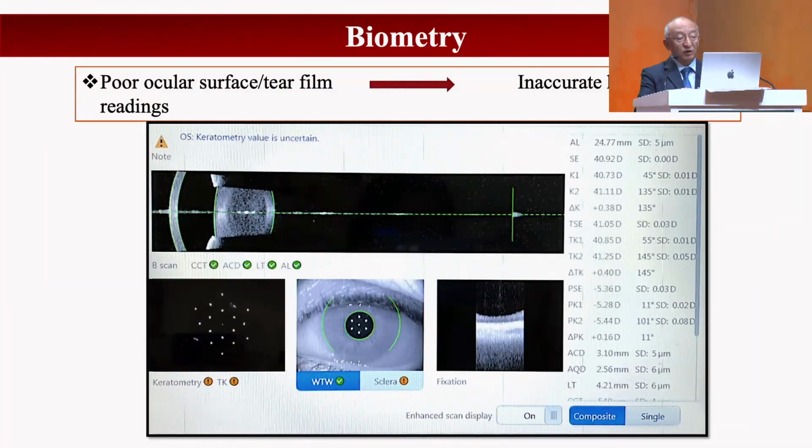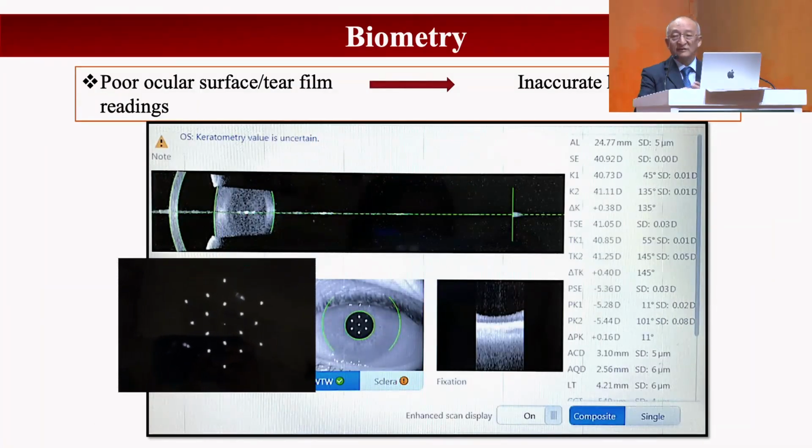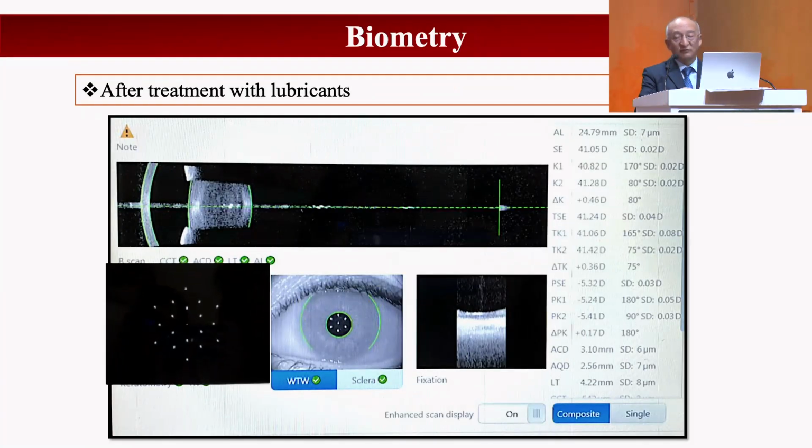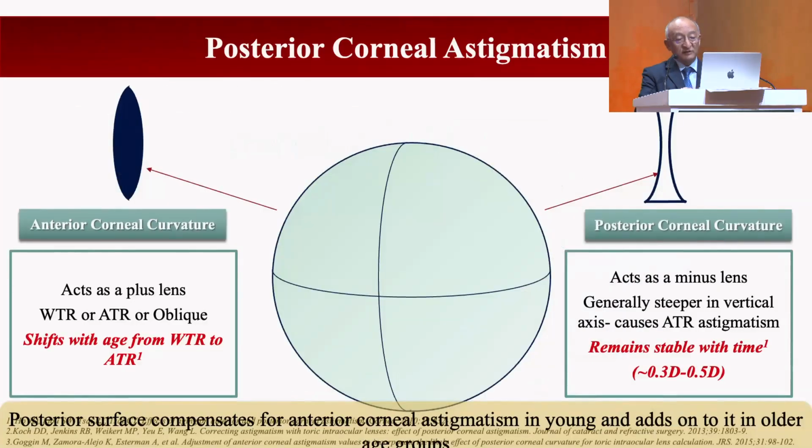This is a patient with a poor ocular surface. See, these mires are distorted. This tells you that your cornea is not stable at that time. Put 1 drop of artificial tear, or do it after half an hour, and the readings will be more accurate. In fact, this patient doesn't require a toric IOL.